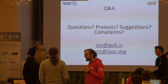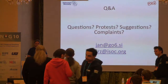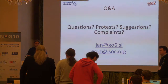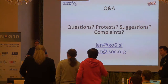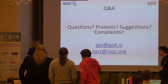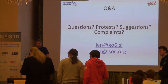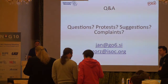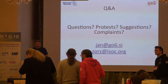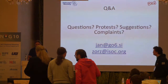Hey, a question. Have you tested the usage of not so widely used cryptographic algorithms? Like elliptic curves or the Russian standard GOST. I see here two points of failure. First, the unsupported algorithm in DNSSEC validation, and the second, unsupported algorithm in the TLS session. Have you tested it? No.